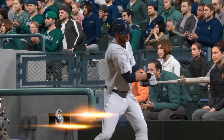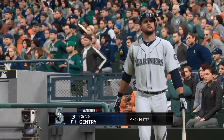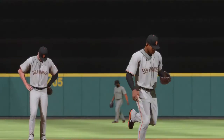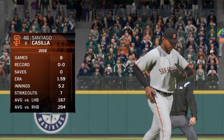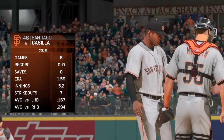Craig Gentry will be summoned off the bench here as he'll pinch hit with the runner at first and one gone in the inning. Now pitching for San Francisco. So a new pitcher set to come on now, and we'll get an appearance from the hard-throwing right-hander Santiago Casilla.